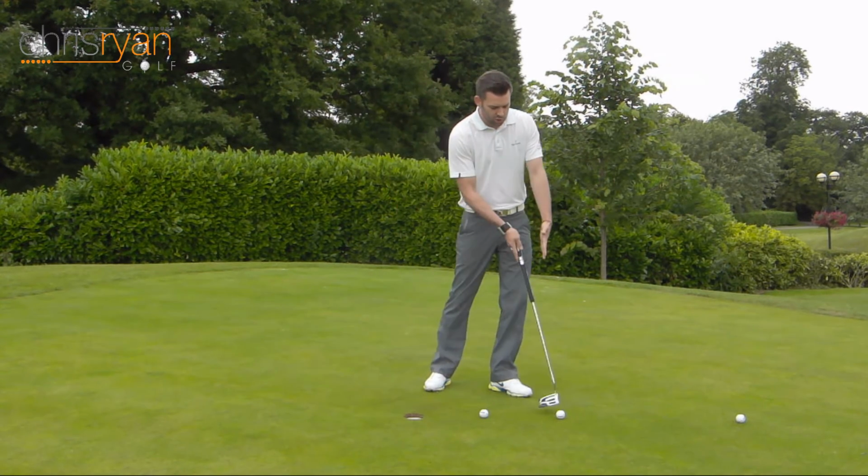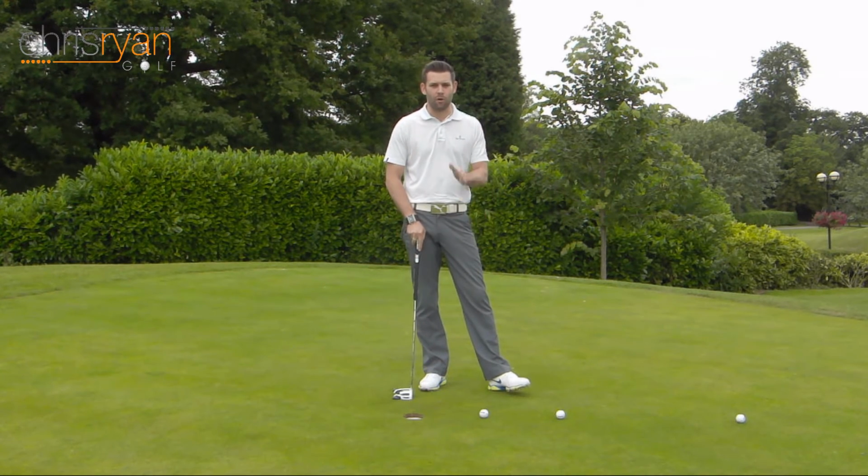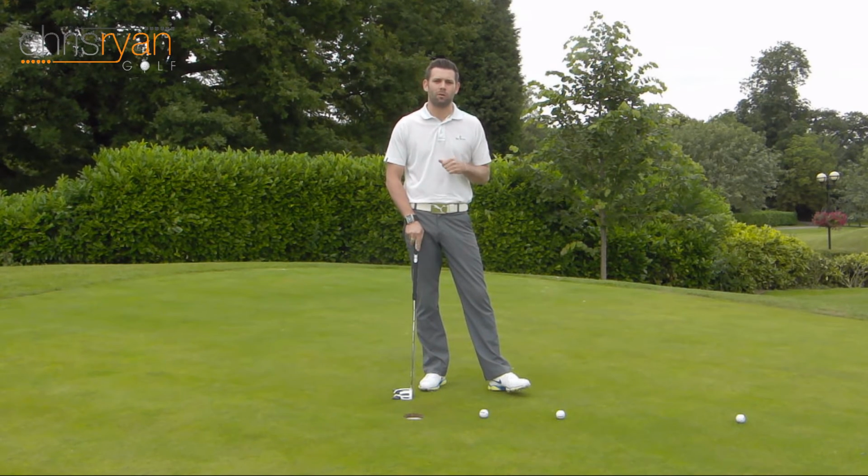Anytime we start to go 2.5, 3 feet past the hole, we're making it very, very difficult to hole it. We've got to be right in the middle to actually get that ball to drop. Otherwise, it's going to catch the hole, but it's probably going to lip out and miss.